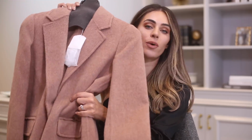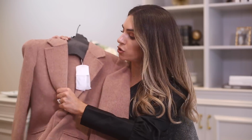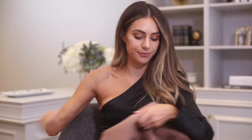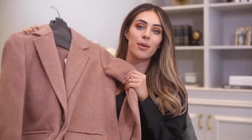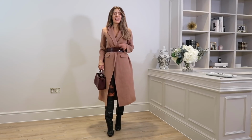You can cinch it in at the waist. I've got the most gorgeous Karen Millen oxblood belt that I think will go really nicely with this. And it does feel super warm as well. What's the fabric of this? Look. A 70% wool coat, so it's going to be nice and snuggly and warm. But mainly, I just love the colour of this, and I think that you'll be seeing me wear this a lot, especially in vlogs. Okay, I absolutely love this coat, especially with this belt.